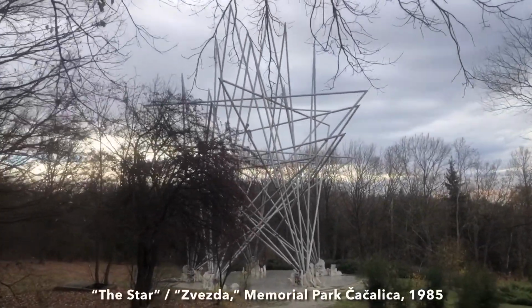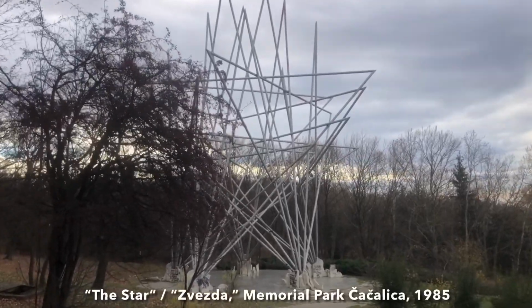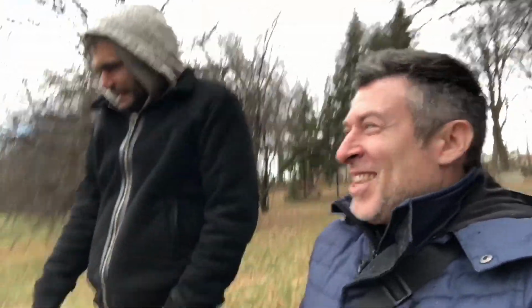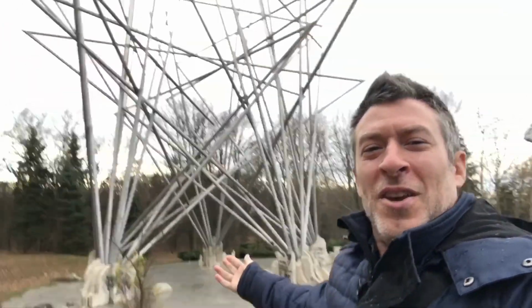Look at that. How do you say star, Dima? Zvezda. Here comes the rain, torrential downpour. Look at that. Holy shit. The second we come to the star, the rain comes pouring down. So Zvezda means star, and this monument is called the Star.